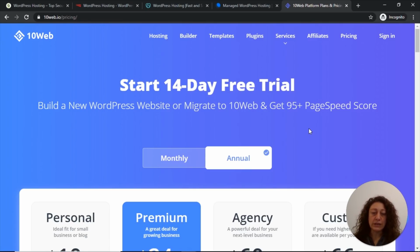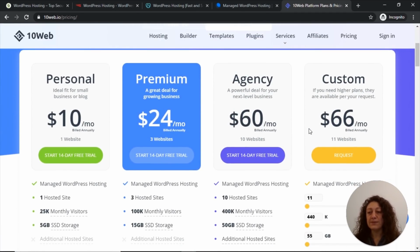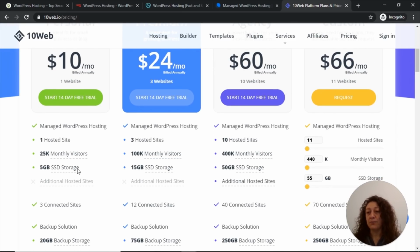If someone is using a lot of resources, your website slows down, so performance goes down as well. With 10web, all of these issues are solved. 10web is a managed hosting platform for WordPress websites, and it's powered by the Google Cloud. Their personal plan starts with one hosted website, and there are 25K monthly visitors.